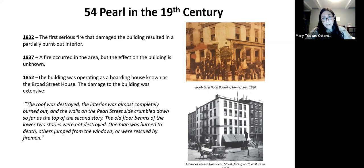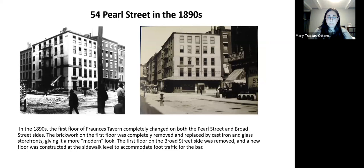In the 1890s, the first floor of Fraunces Tavern completely changed on both the Pearl Street and Broad Street sides. The brickwork on the first floor was completely removed and replaced by cast iron and glass storefronts to give it a more modern look. The first floor on the Broad Street side was removed, and the floor was constructed at the sidewalk level to accommodate foot traffic for the bar.